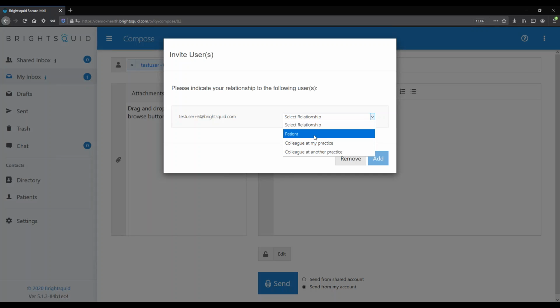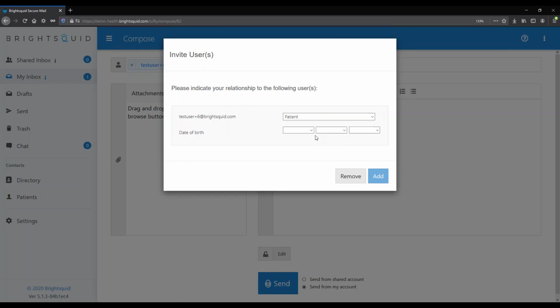When we invite a new user, we are asked to identify our relationship to that person. This is pretty important because they're either going to be a patient, which will give them a certain set of tools, or potentially a colleague at another practice or a new coworker within my practice. But for the purposes of today's demonstration, we'll select patient.